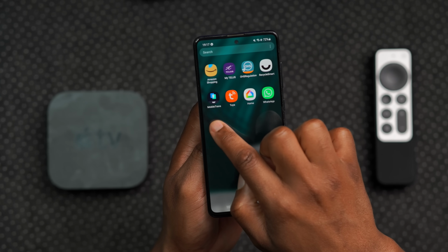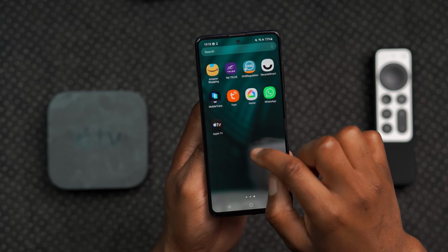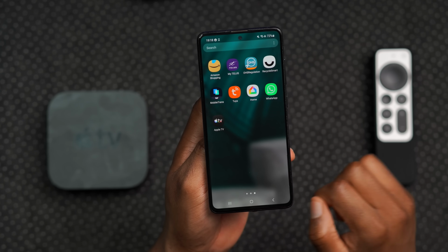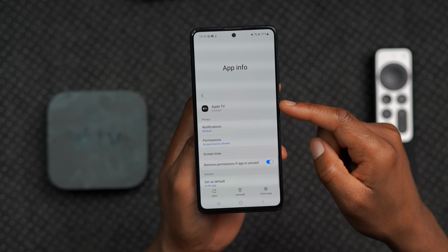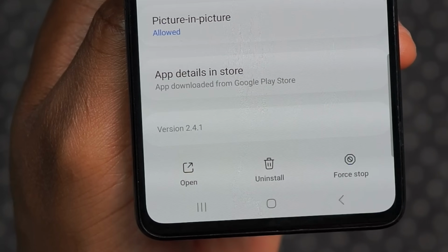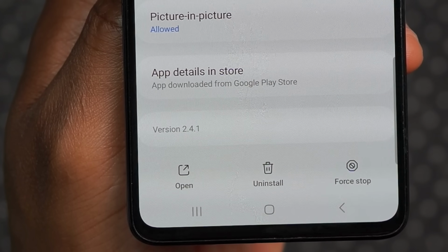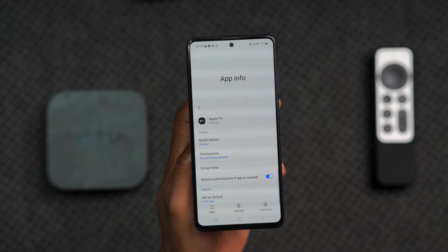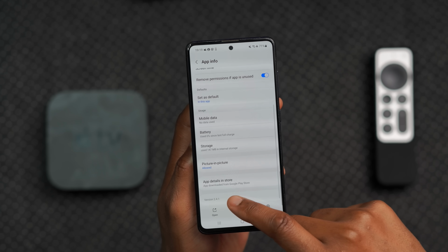Another thing that has been updated in the background has to do with Apple TV on Android, which was recently updated to version 2.4.1. So if you have an Android device, such as a Samsung device or phone, you can go to your app version and see if you're on 2.4.1. If not, then you want to update your app so that you get the latest bug fixes and stability improvements for Apple TV on Android.